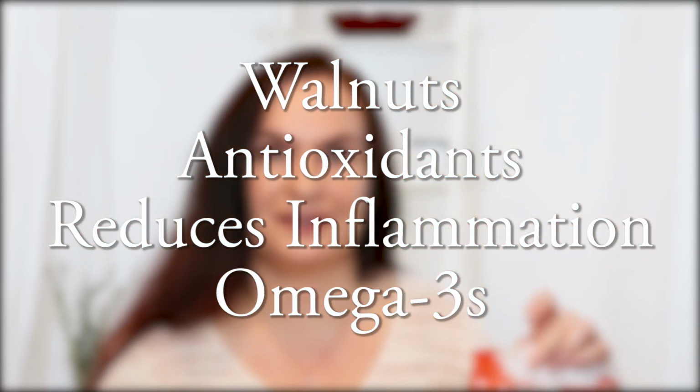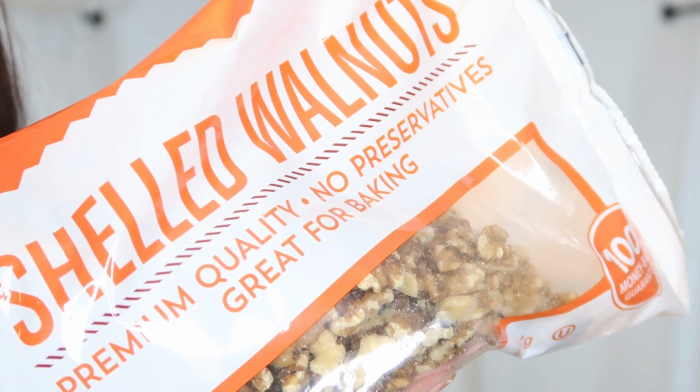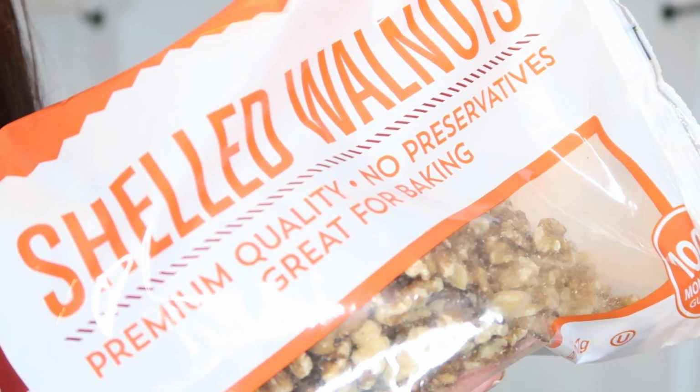Walnuts are something that I make sure I eat every single day as well. I eat about 1/4 of a cup a day. These are going to help with inflammation, which is something you're working on if you're trying to avoid acne and trying to heal acne. It's also going to help with rosacea because they have natural omega-3 fatty acids. They're going to help with that all-around healthy look to your hair, skin, and nails.